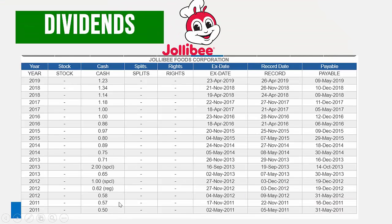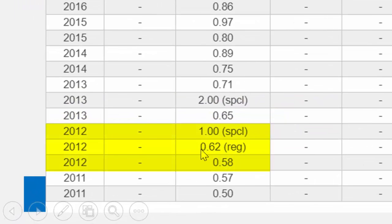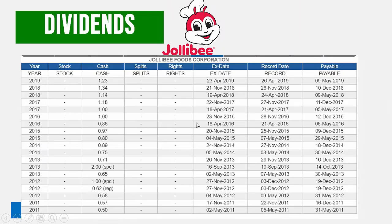So in other words, if you will notice here, in 2012 there's 0.58 and then 0.62. There's also a special one. And then in 2013, there's 0.65, then 0.71, with another special. In 2014, twice a year again, 0.75 and 0.89. Same with 2015.